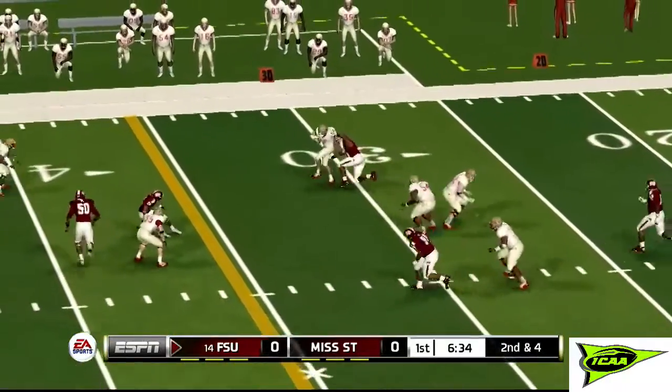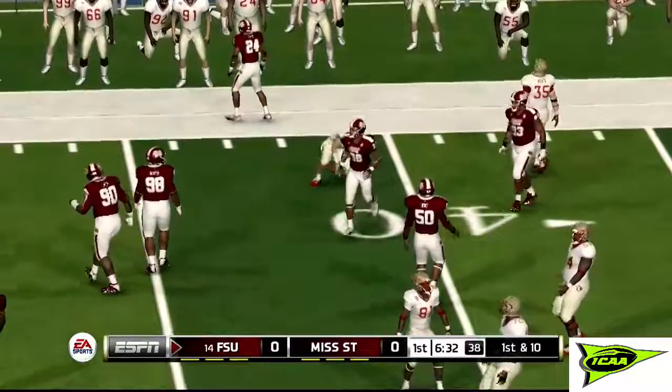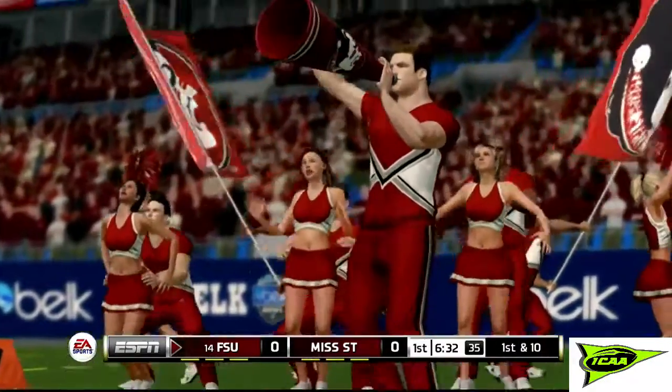He's scrambling. He decides to run with it. Decides to slide. And that was a nice pickup by the quarterback. Brad, I think this guy is amazing. He has an uncanny ability to scramble, and it showed right there on that play.